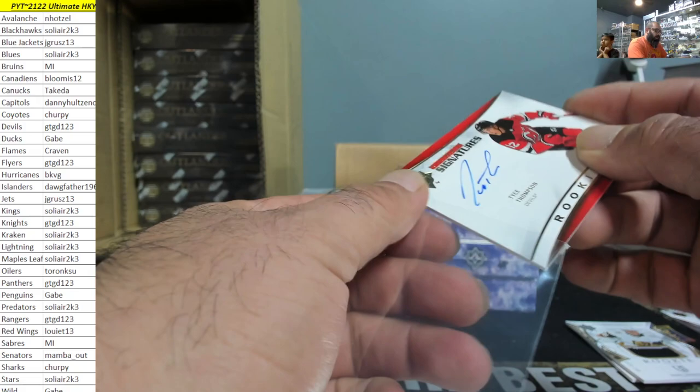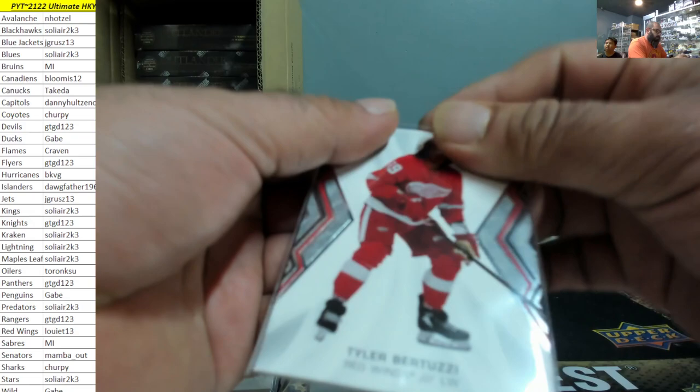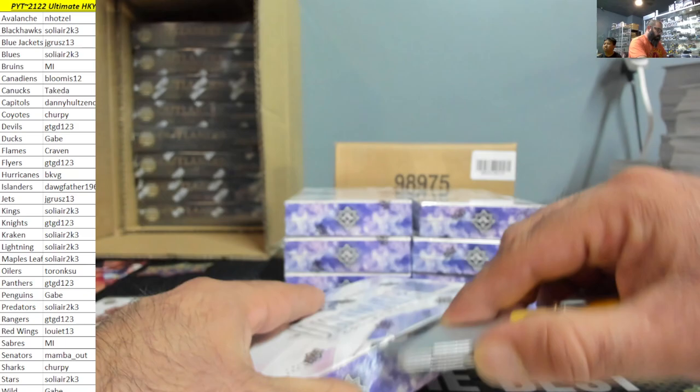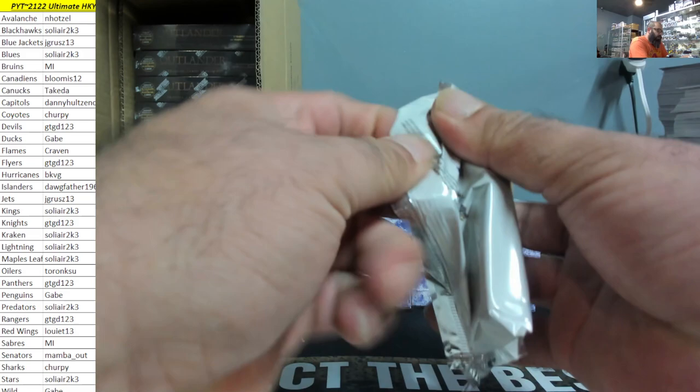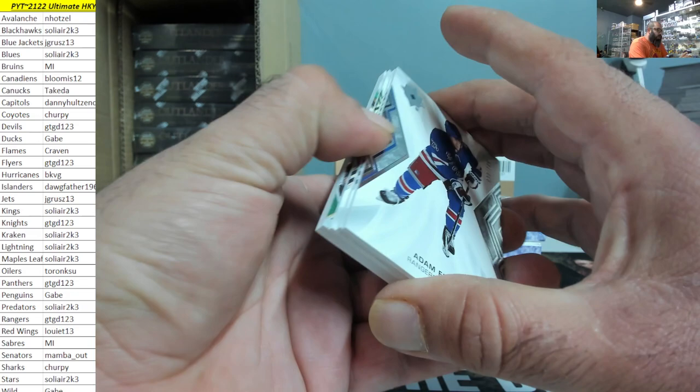Yes, they are. Oops. Taylor Bertuzzi. Yeah, it's the two color. Man, the last one is a chunk of chunk. Oh, this one has only three hits. The other one has four hits. All right.